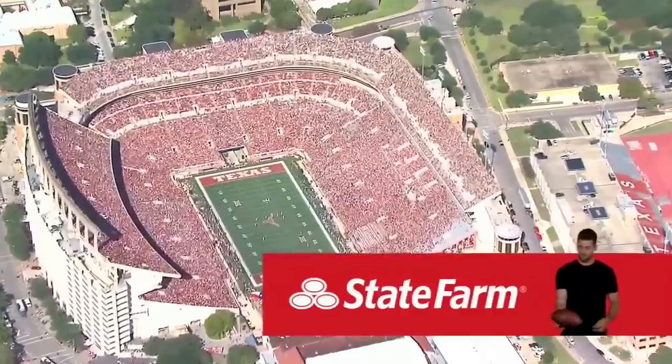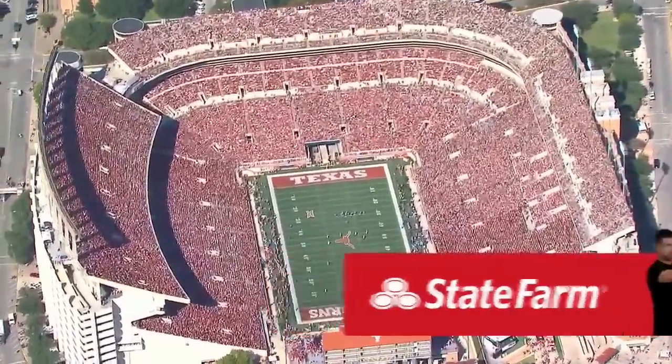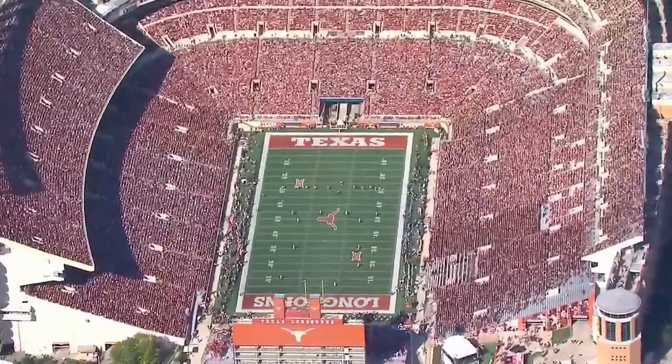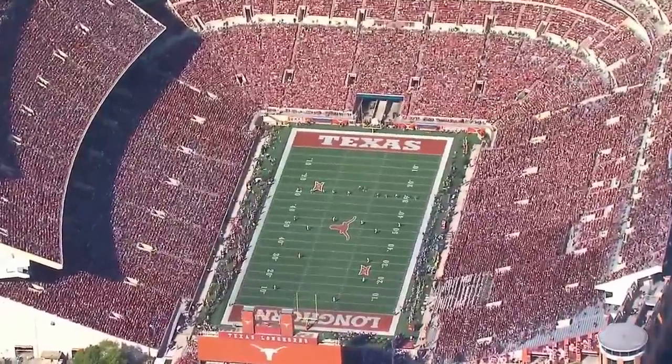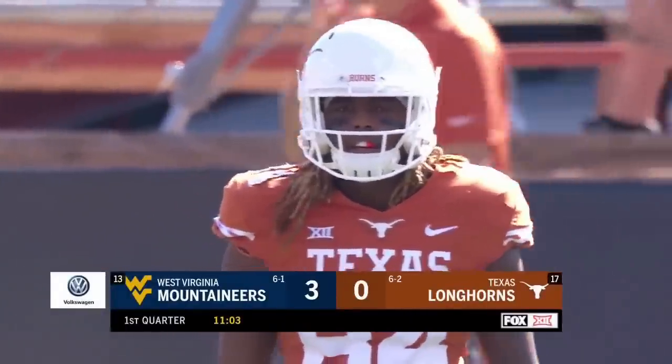You're looking live at Darrell K. Royal Texas Memorial Stadium here in Austin, opened in 1924 with a capacity of 27,000. Today's capacity, 100,119, the largest stadium in the Big 12, eighth largest in the United States.